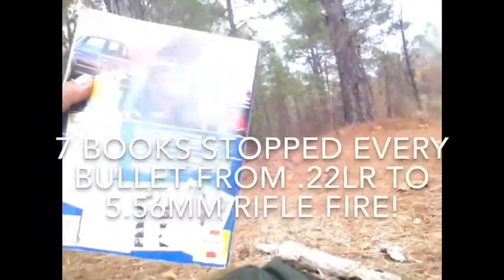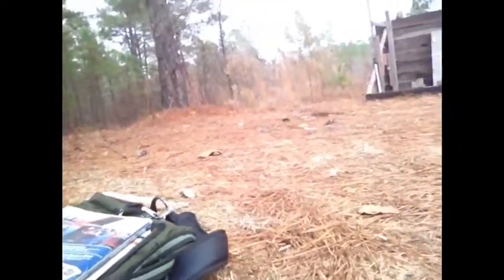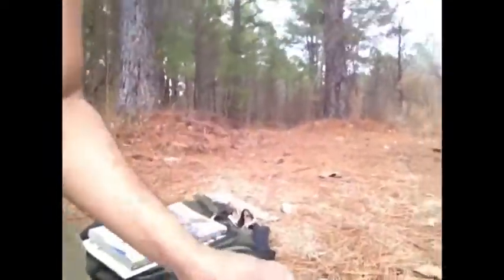Now let's see the last chamber. The last chamber has these books here. Guess what? There are no holes in this book. So the bullets did not make it to the third chamber of the backpack. So basically, let's see how many books this thing went through. I'm just going to stack all these books.